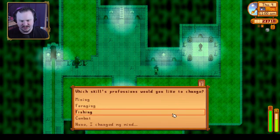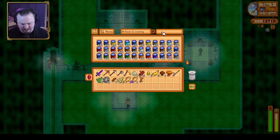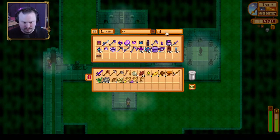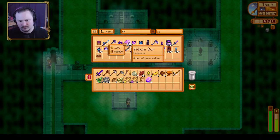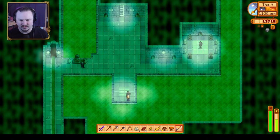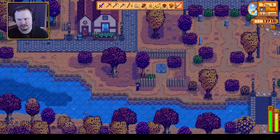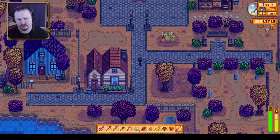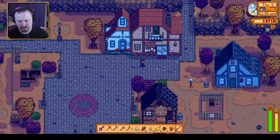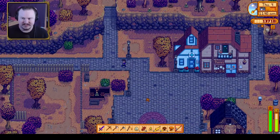I'm going to do another profession change here, specifically mining. And then I'm just going to generate enough friggin' iridium bars to just pay for it. Some kind of force field blocking your path. All right. Okay. So we can't get pigs until we get the big barn. But we can get goats if we upgrade to the deluxe barn where you get pigs. Okay. Well, let's say we can move in that direction.